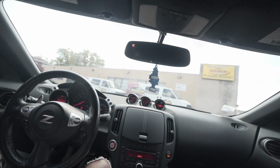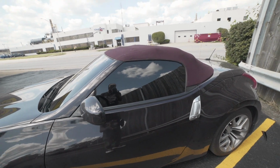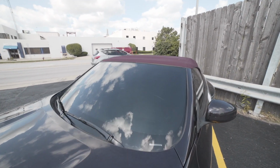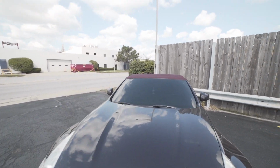So we got our windshield tinted. Y'all probably can't tell from the camera, so I'm going to get out and I'm going to show you guys what it looks like from the outside. So, as you guys already know, we got our side windows tinted. These are 5%. Let me change the lighting. There we go. So these are 5%, and this one is 25. Like, you can still see in a little bit, but not too much. That's more so that I can see out.